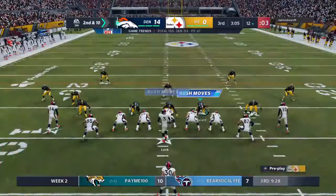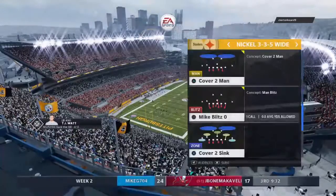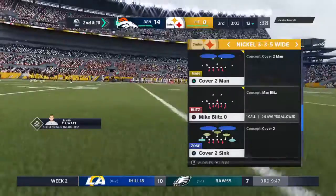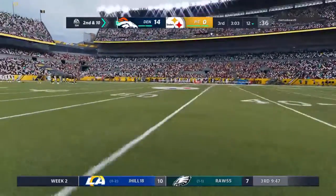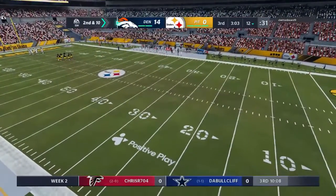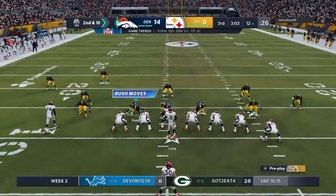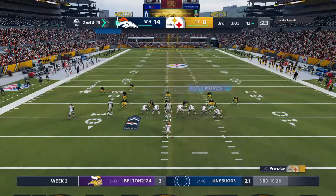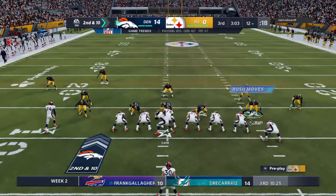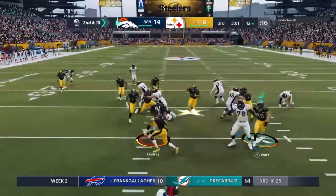A 2nd and 10 forthcoming here. 3rd quarter action in the Steel City of Pittsburgh, PA. Now with just 1 second showing on the play clock, we're going to get a timeout. It's just their first, so 2 remaining as they burn one here in this 3rd quarter. Second and 10. They'll go again with Lindsey.